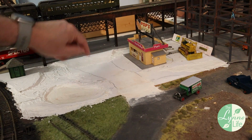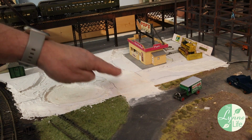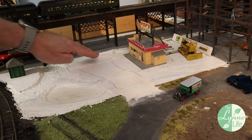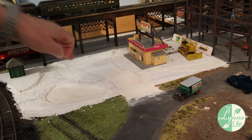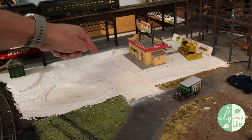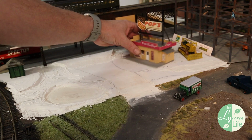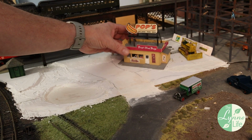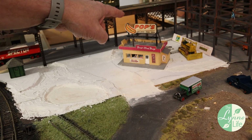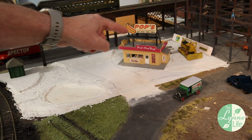The road is here. The road is actually split. It comes this way and it comes this way, and it comes together and goes through. And this is a little gradient done here as well to go up to this road. There will be a little median right here, and Pop's Hot Dogs has gotten an upgrade. The roof isn't done yet here, but I made a new sign for Pop's Hot Dogs. It's right on top here.